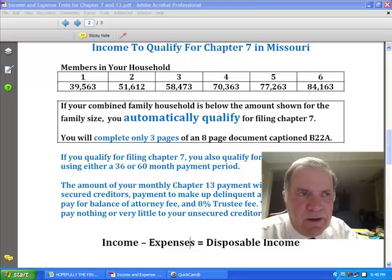Now, let's assume that you've gone through this exercise and your family income, you and your spouse, is above this amount. That still doesn't mean that you can't file Chapter 7. What it means is that we're going to have to go to the second part of the test and look at your actual monthly expenses. Now, if you've noticed so far, we haven't even looked at any of your actual expenses. So the second part of the test does that. What we're coming up with, if you'll notice down here at the bottom of the screen, is income minus expenses equals disposable income. That's what we're going to do for the second part of the test.